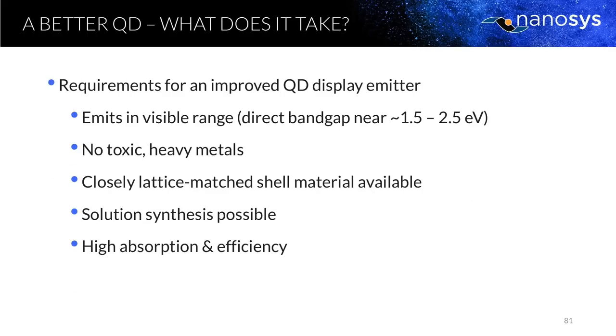So what happens if you want to develop a new emitter? Well, not easy. First thing you have to do is figure out something that emits in the visible range, so it needs to have a band gap around 2. It shouldn't have any toxic or heavy metals, because we don't like those, they're regulated. There needs to be a shell material available for it, so there has to be something you can grow on top of it that has a higher band gap. Solution synthesis needs to be possible, because if you have to make them on wafers, it's not going to be affordable. And they have to have great optical properties.